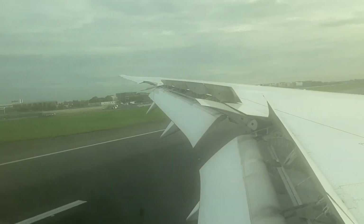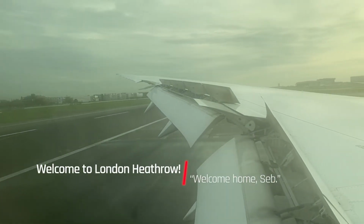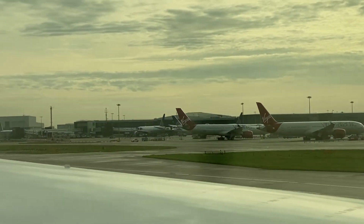A very warm welcome to London Heathrow Terminal 5. The local time here is coming up to 20 past 10 in the morning. Take care when opening the overhead lockers as items may fall out.